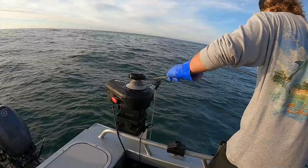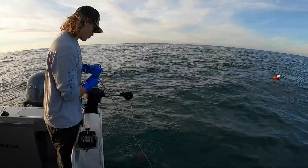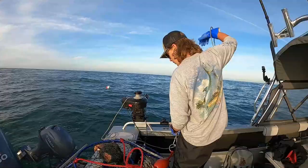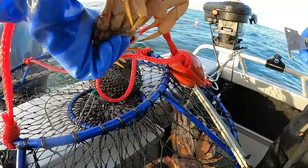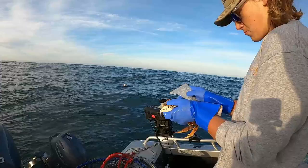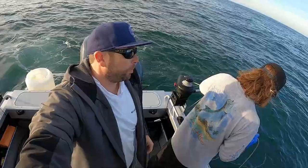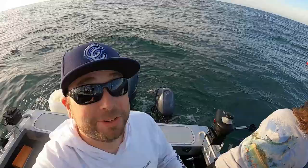Number two. Pot number two, it looks like 2 or 3 keepers. That's a good one. Another one of those 6-inchers. Two keepers in number two. Pulling up number three now. Another good one.